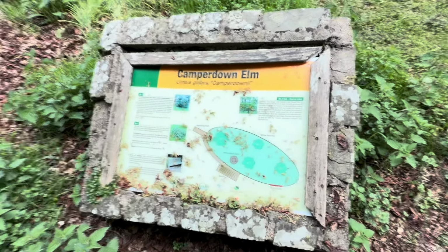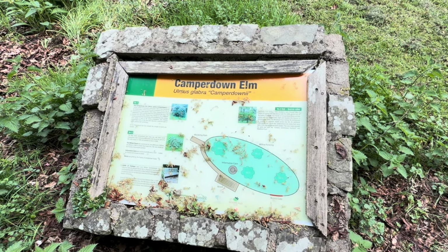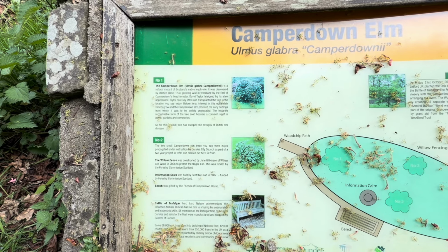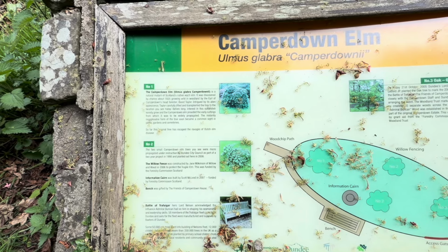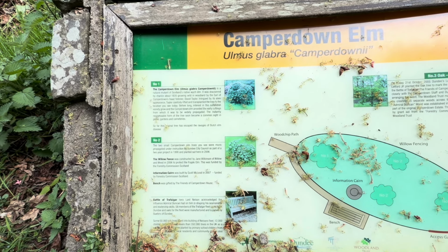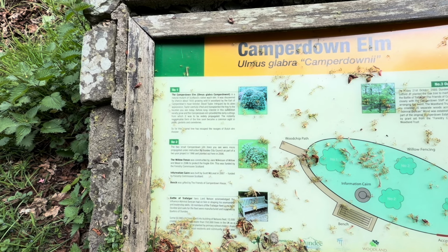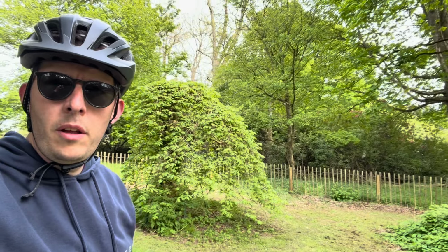The Camperdown elm. Ulmus glabra camperdowni. Camperdown elm is a natural mutant of Scotland's native wych elm. I hope that's pronounced right. It was discovered by chance in 1835, grown wild in the woodland of the Earl of Camperdown's head forester, David Taylor. Intrigued by its alien appearance, Taylor carefully lifted and transplanted the tree to the location you see today. Boom.